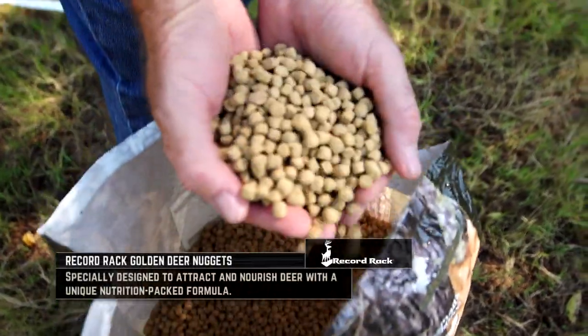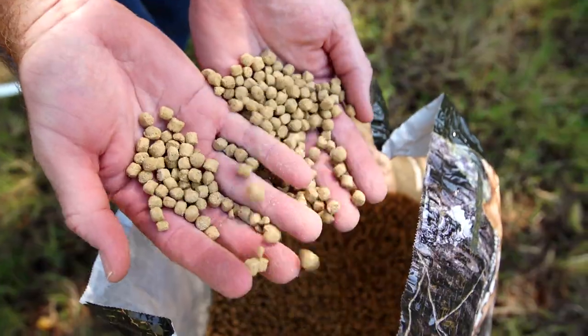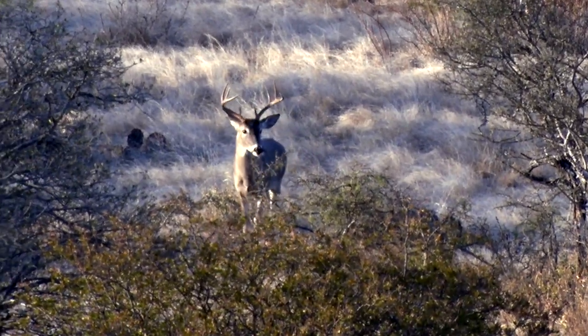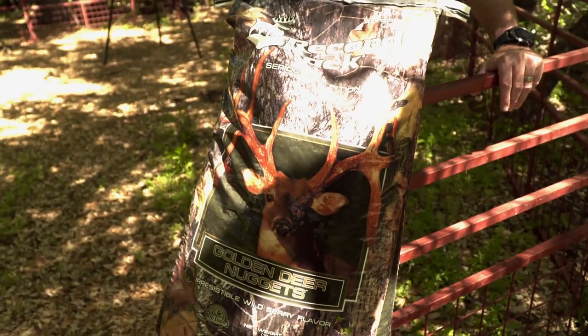Record Rack's Golden Deer Nuggets are basically an irresistible wild berry flavored extruded product that draws deer in. And that's a key thing, drawing them in. You want to be able to attract them, obviously, to any type of feeding program you've got out there. And we've used the Golden Deer Nuggets in several different applications.